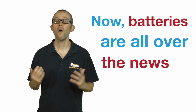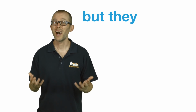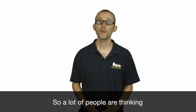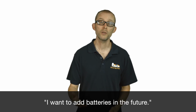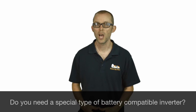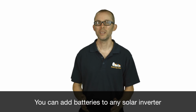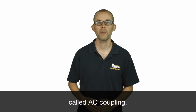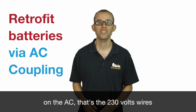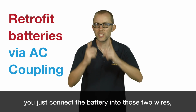Now, batteries are all over the news at the moment, and batteries are great for a lot of things, but they are still very expensive and unlikely to pay for themselves. So a lot of people are thinking, I want to add batteries in the future. Smart move. Do you need a special type of battery compatible inverter? No. You can add batteries to any solar inverter using a technique that I won't get too technical about called AC coupling. What that means is it goes in on the AC. That's the 230 volt wires that your whole house runs on. You just connect the battery into those two wires.